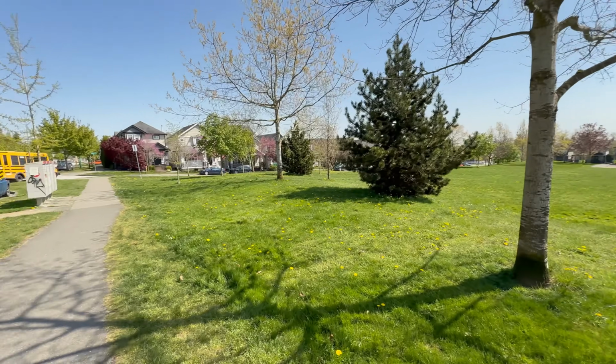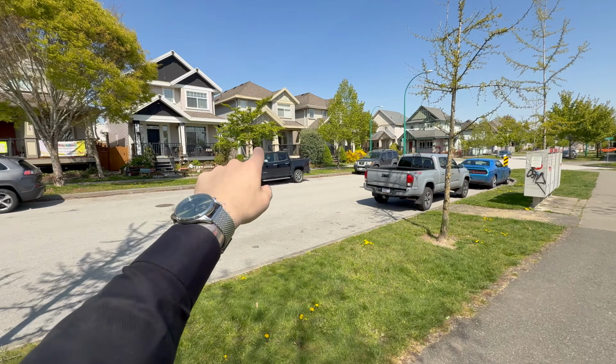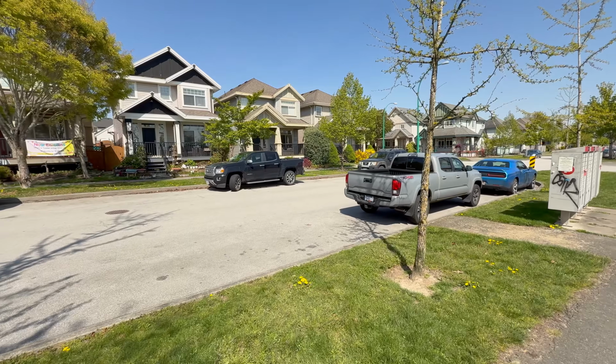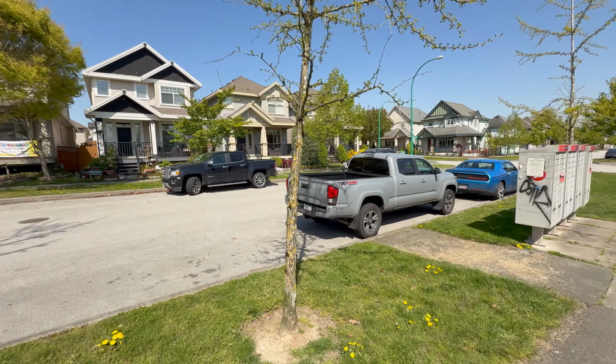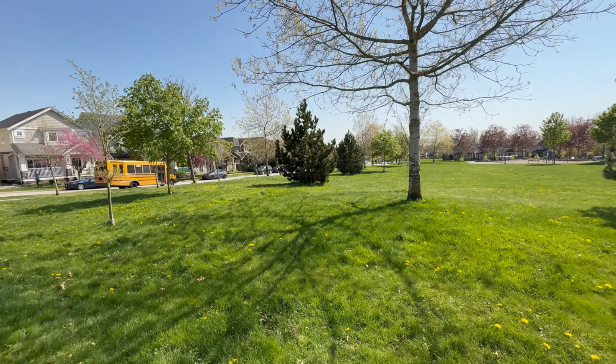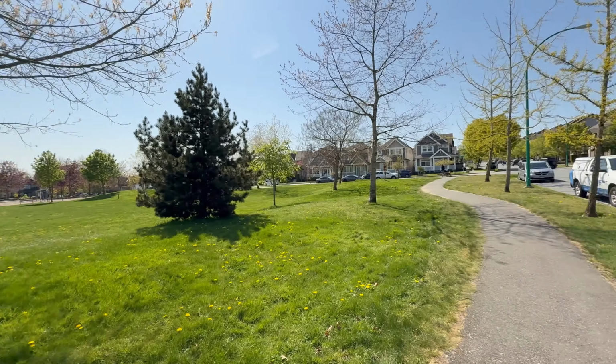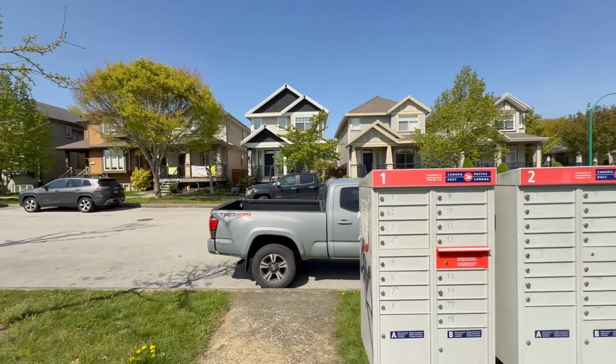In fact, I actually used to live in that house right there. I lived there for about 2.5 years, and I loved living here. If you talk to locals, people who live in Surrey, a lot of people don't have a lot of good things to say about Clayton.